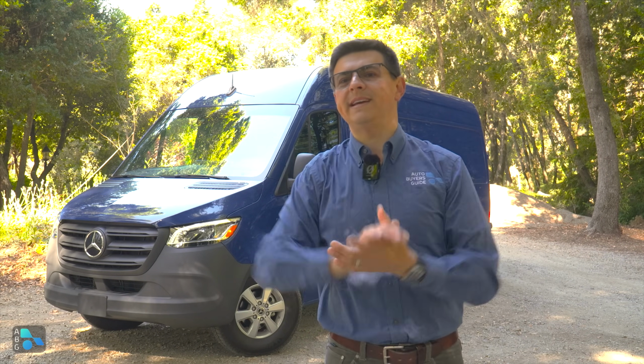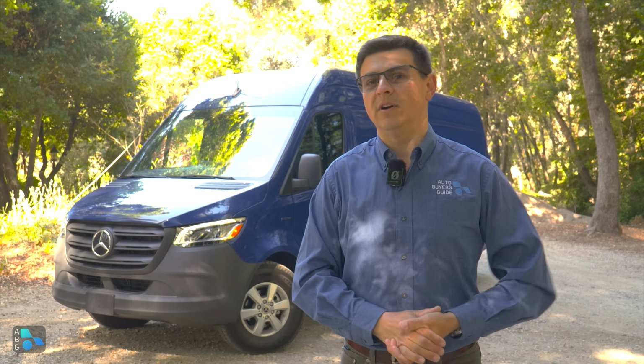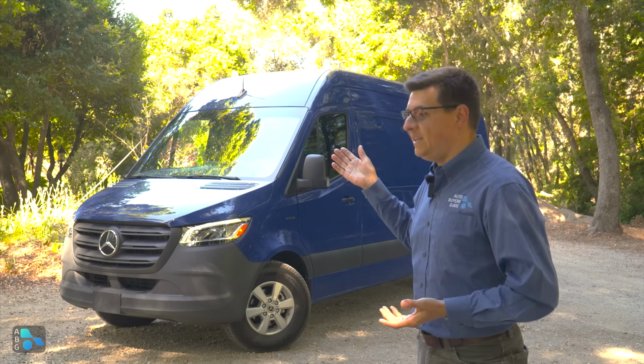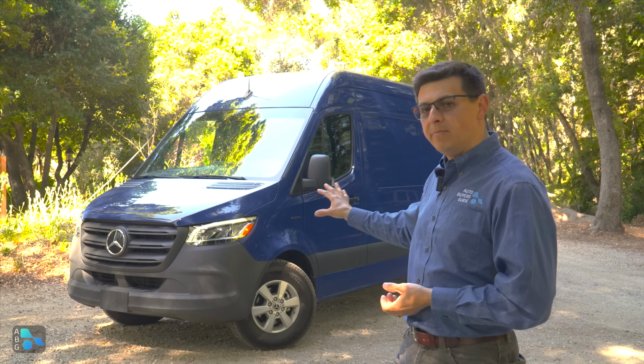Let me know what you think about that down there in the comment section below, and would you love to see a factory RV conversion, something along those lines, or just more of a consumer model from Mercedes in the eSprinter? I honestly think I would love to see something like that, because this could make a really interesting short-range overlanding vehicle if they added an electric motor up front, gave us just a little bit more oomph.